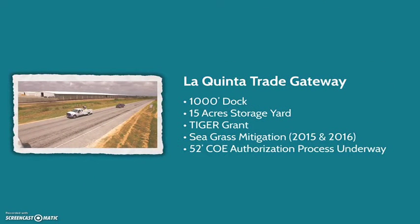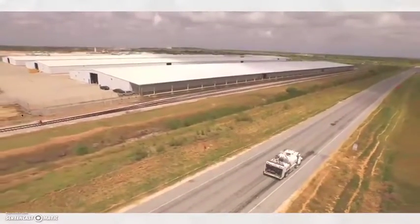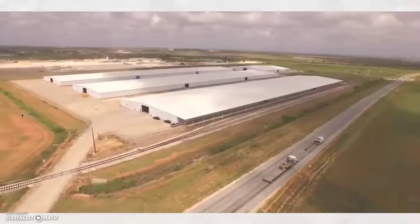This view from the K. Bailey Hutchison Road going into the La Quinta Trade Gateway goes by our anchor tenant, Gulf Cotton Compress. This facility is very important to the economy of Texas, handling two-thirds of all cotton grown south of I-10.